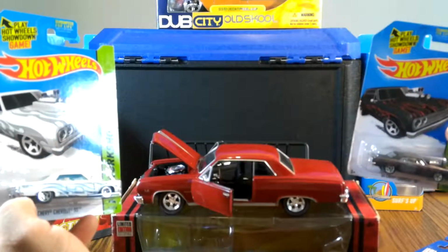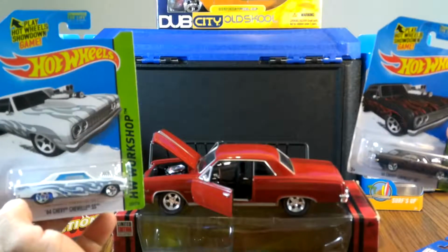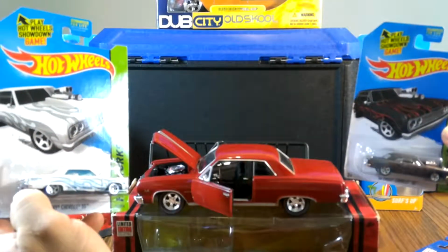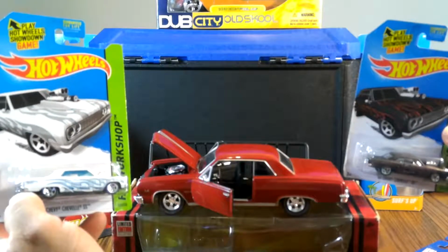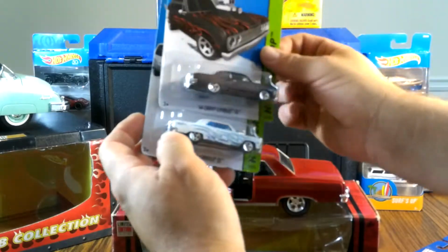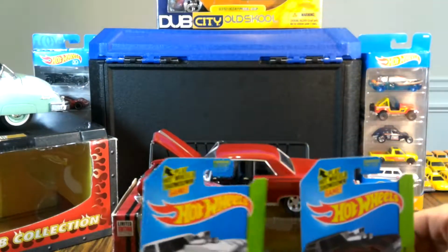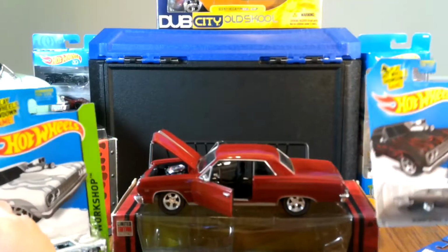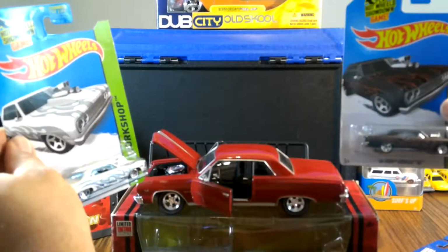But man, Hot Wheels did an incredible job with their 64 Chevy Chevelle SS's. I love the detail to them. I love just how they hot rodded them up. And part of the Hot Wheels, like Dad said, Hot Wheels workshop. Yeah, these are from 2014. Exactly. And so these are really beautiful cars right here. Love the detail, like I said, that Hot Wheels put into their 64 Chevelles.